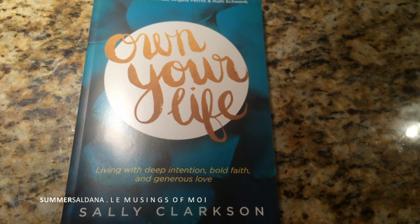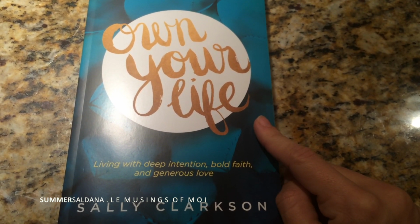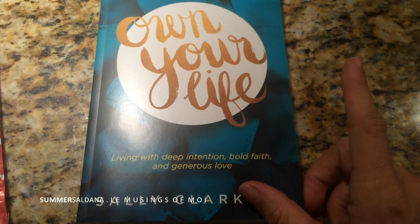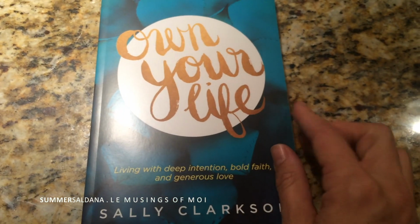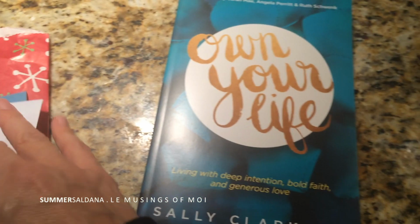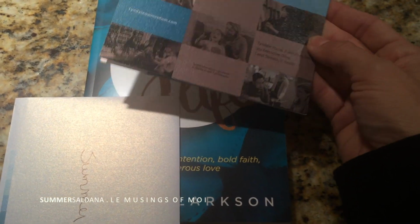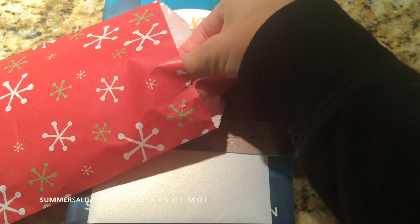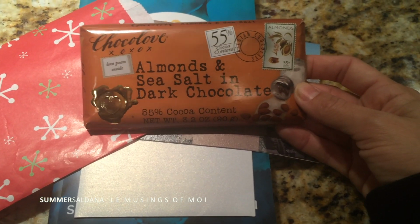I love her. Like, I adore her. And this book, by far, is probably one of my most favorites. So, they sent me the book before it was actually printed when I read it. And now they sent me my very own real copy of the book. And then it was a super sweet card from the publisher and also from Sally. And then, this is super fun. She sent me her most favorite chocolate bar. So I am super excited.